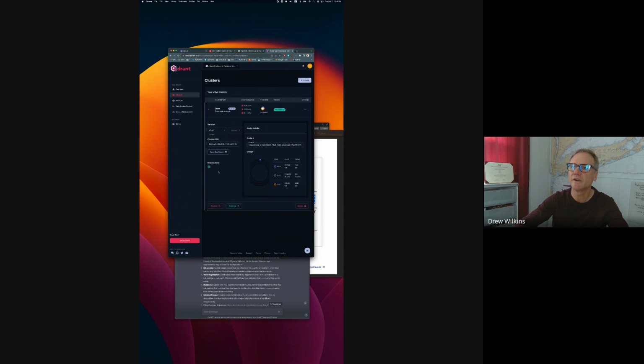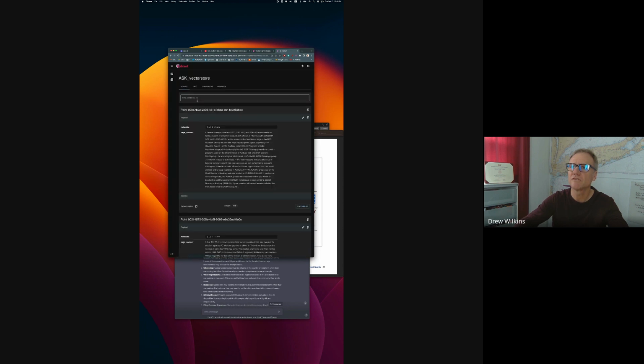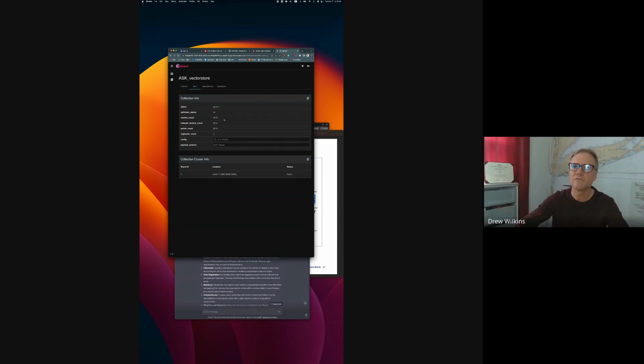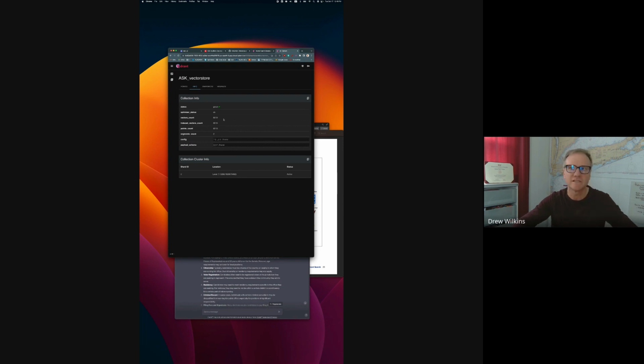And yes, I'm using a free tier. I'm looking for something in particular that says dashboard. There we go. Okay, so this is the vector store that we're using, and it has 8,210 of those chunks. Each chunk is one vector. Okay, 8,000 vectors. It's using OpenAI's Ada version 2 embedding, which has a dimension of around 1,500.